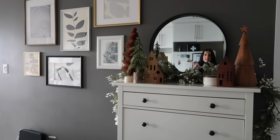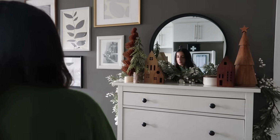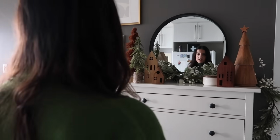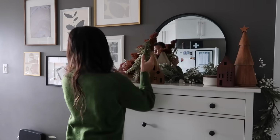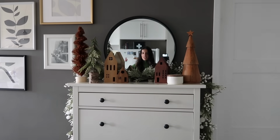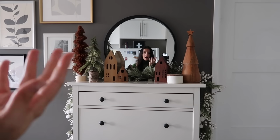No. I think it needs the fullness because then the lights will come into play and it'll be more exciting. I'll obviously fix the sides so it's not as bunchy. Actually, let me do that now. Excuse you. Oh my gosh. I think this looks great. I love this area. And then with lights, stop it.